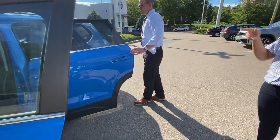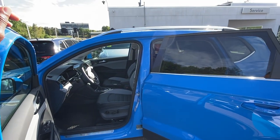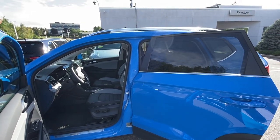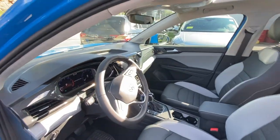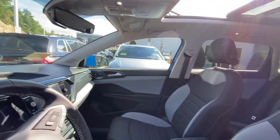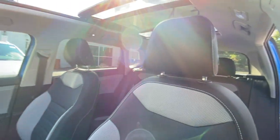He said when the color came out, it was first only made on GTIs. Imagine a GTI in this blue. Damn. Flying on the highway. I love it. It's clean, very clean. Nice looking, spacious.